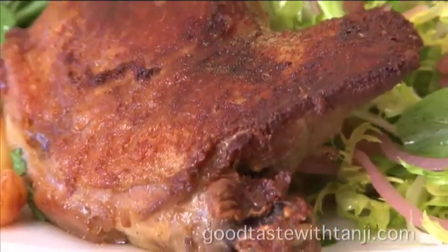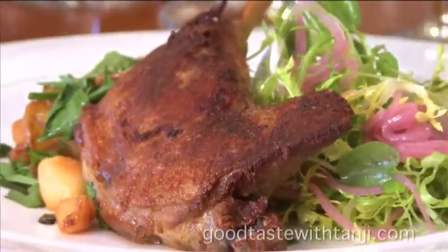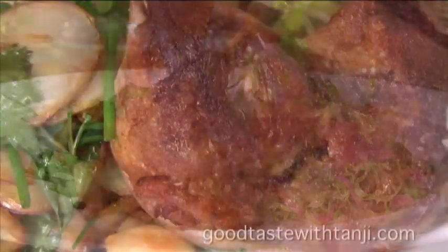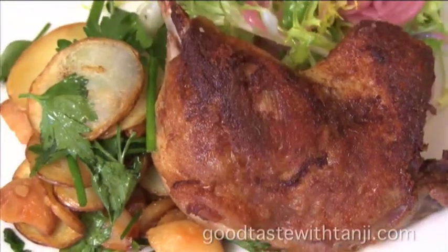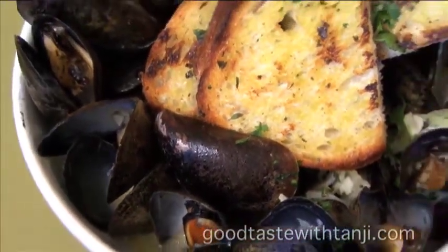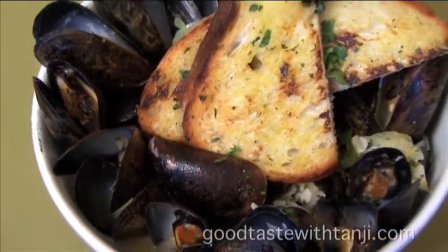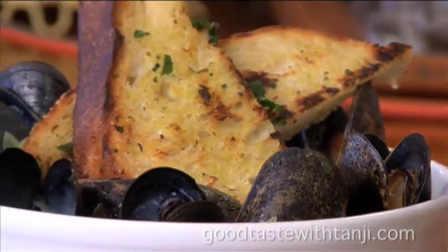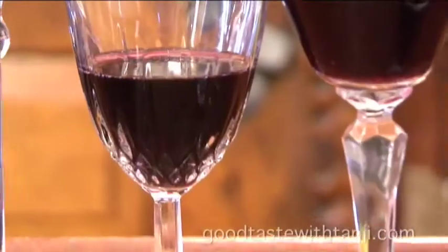The next dish is our duck confit. Preparing the duck confit is a very slow process where we're slow cooking it at a low temperature in its own duck fat. And then our mussels, another staple. Our version, we add a little bit of Pernod with the fennel, and we really create this little licoricey anise flavor. So the wine program here is a little bit different.